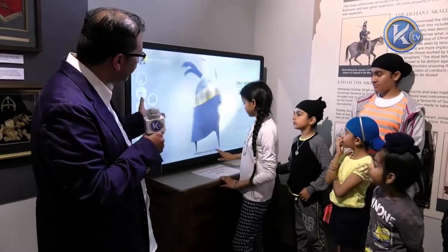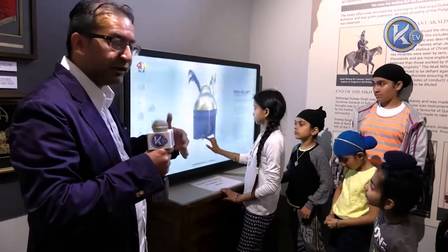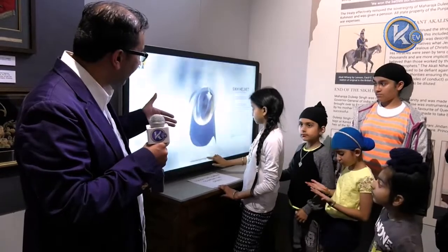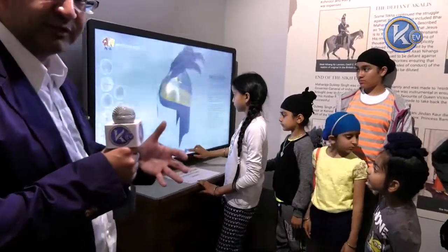If you look at this particular helmet, this would have been used by some of the Gorchras, who were the ones on horseback and were able to actually attack the British forces. As you can see, the intricate patterns of this particular helmet, and there are a number of these in the UK which can be seen at various museums as well.